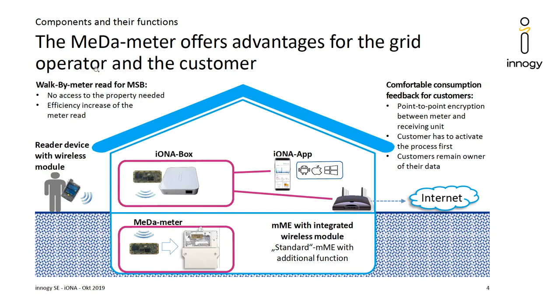So they built a read device. You can see it on the left. This is the grid operator who walks or drives by the houses and gathers all the data from the house. It's done one time a year or maybe monthly. We used the same interface and built the iONA box. You can see it in the customer's home. It's a small, very cheap box we developed together with Net2Grid.